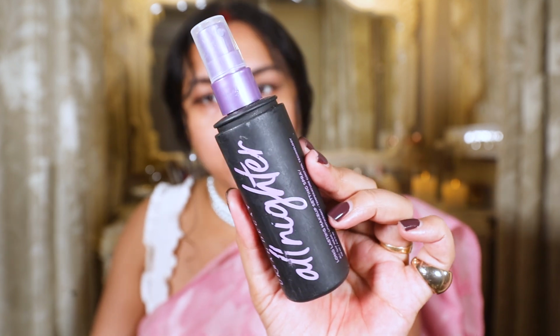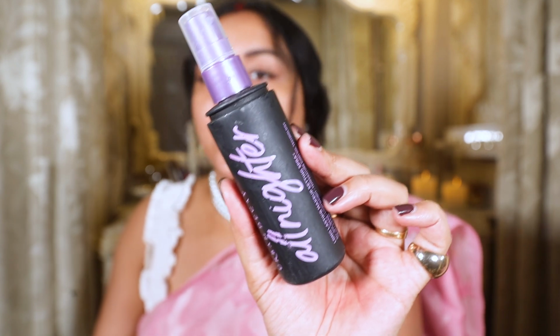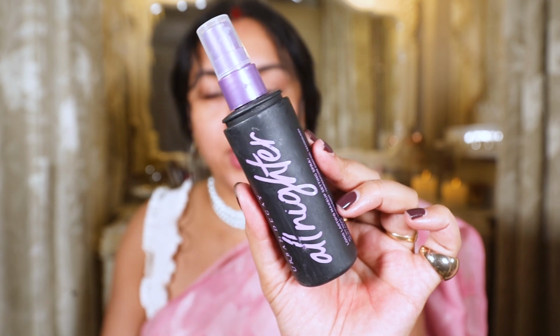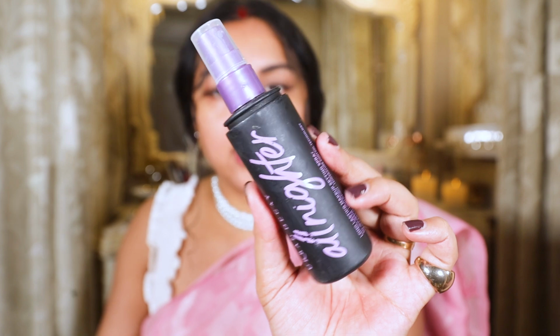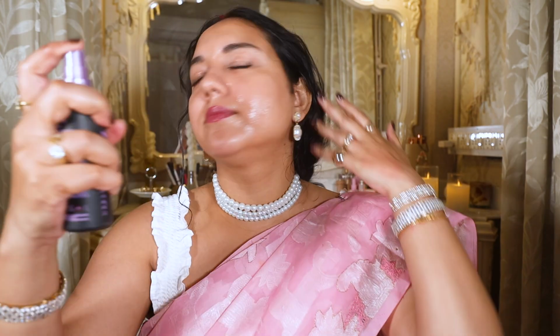You can prep your skin, you can set your skin, you can also use the setting spray in the middle of your makeup as well, just to blend the product. So I'm gonna use this. Let your skin absorb, don't touch your face, and let the skin absorb this setting spray. And after that, we are going to move on to our next step.